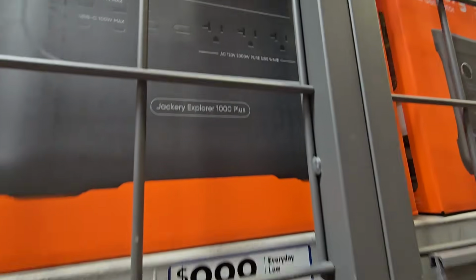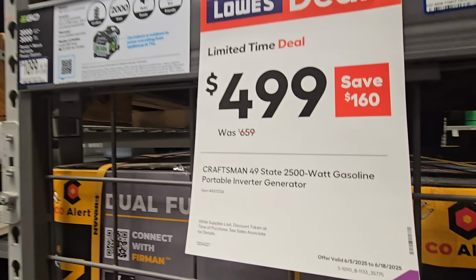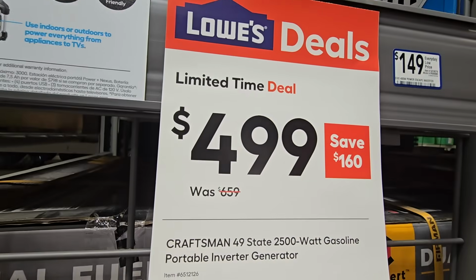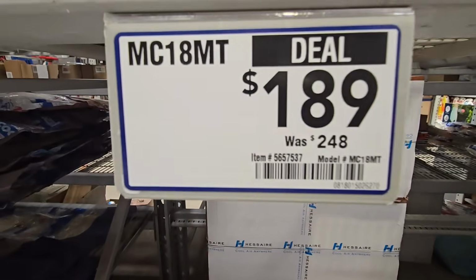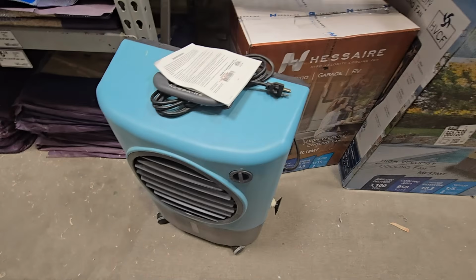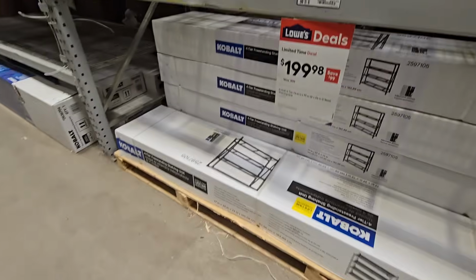I personally go with Anchor. It just depends on your preference if you like to shop at Home Depot or Lowe's. So you got $499 Craftsman generator. It's on sale. And then they got this one. It's evaporative cooler. So $189 for this one. It's actually nice for the compact and for the back patio.